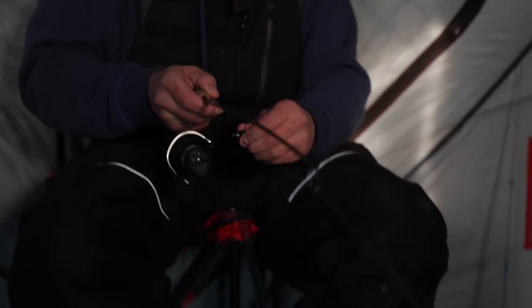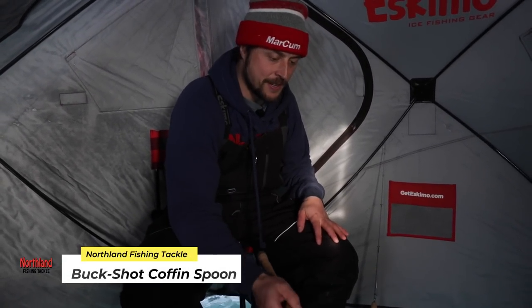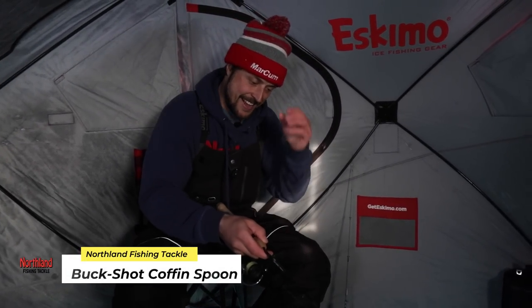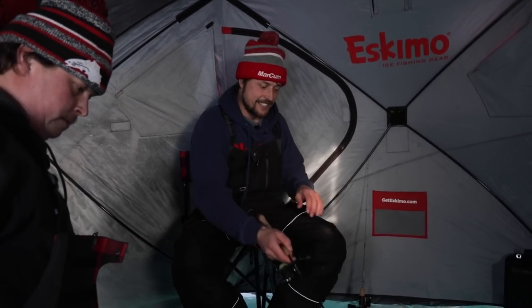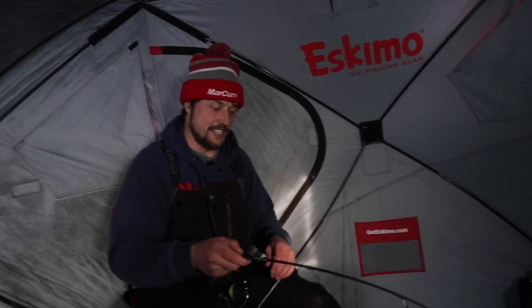There he is. That's one of those nice ones. But you have enough backbone to set the hook. And this is on that gold coffin spoon from Northland. And I have confidence in it, man. Especially in the hooks. Looks like a big hook jaw one. Right. Nice male. This is a fun fish.